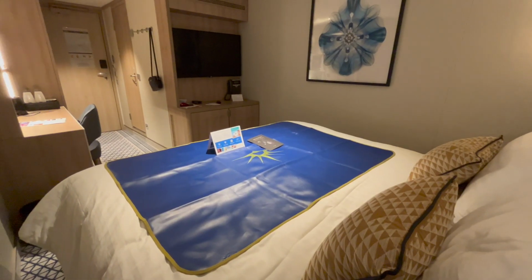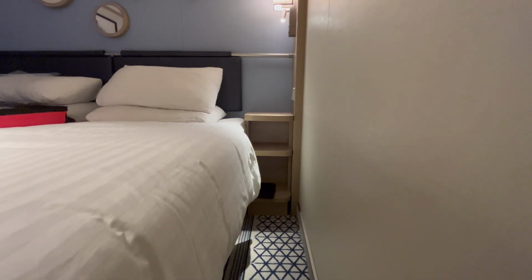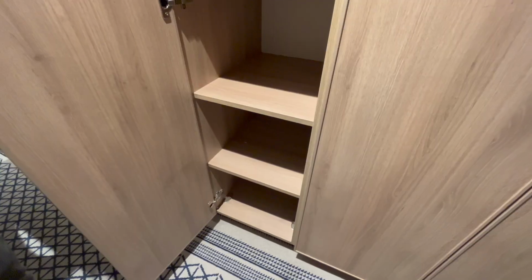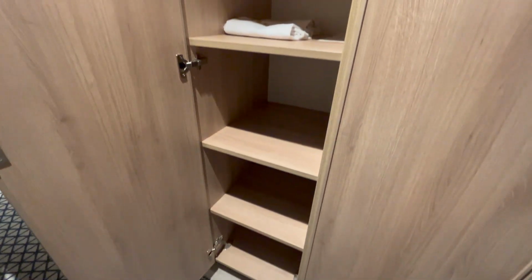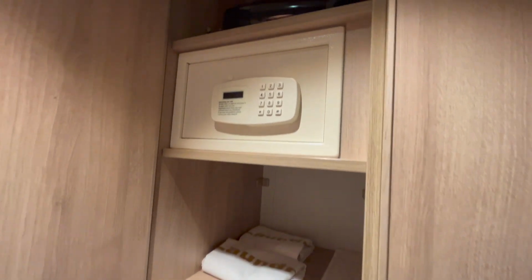I was really concerned about this because I knew it was smaller than internals we've had before. The gap down the sides of the bed is extremely small, but you're sleeping in here more than anything, and there's plenty of space. There are no drawers for your clothes at all, so it's all shelves, and there's plenty enough. That was my main concern. We packed for a 2-week cruise, so we've got 2 weeks' worth of clothes, all our toiletries, all our shoes, and we managed to find places for all of it. So if you're concerned about having an internal cabin and not having enough storage, it is definitely possible.